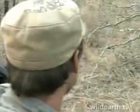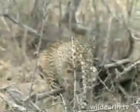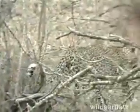Guys, it's unbelievable. She's like this. See what she gets up to now. She likes to do that, Erickson. Karula does it more often than the other leopards. Comes right past the car. Just move a little bit.